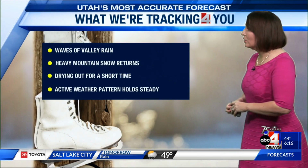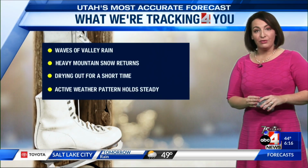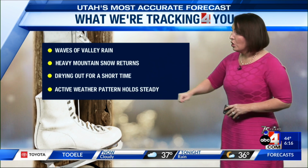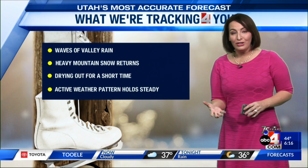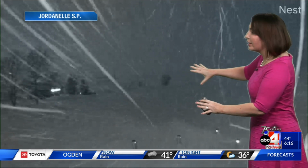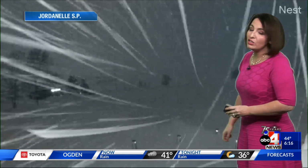All right, as we take a look at what's going on, we know this atmospheric river event continues to impact us. Heavy mountain snow has returned. We will be drying out, but the active pattern to start off this week will hold through midweek. And we're not done yet. Live look at the backside of the Wasatch, Jordanelle State Park, where the snow continues to fall and it is going to stack up. Park City is going to be one of the big winners from this system.